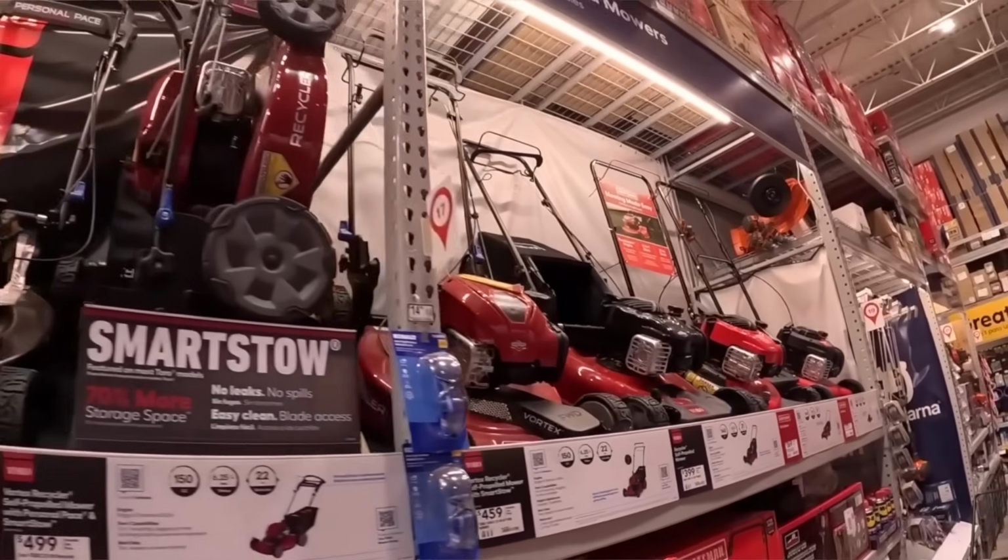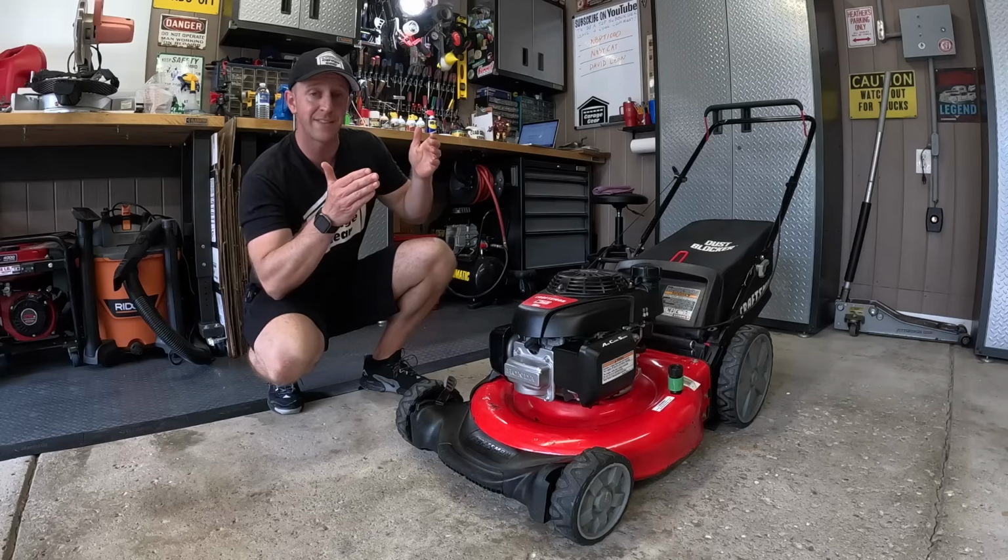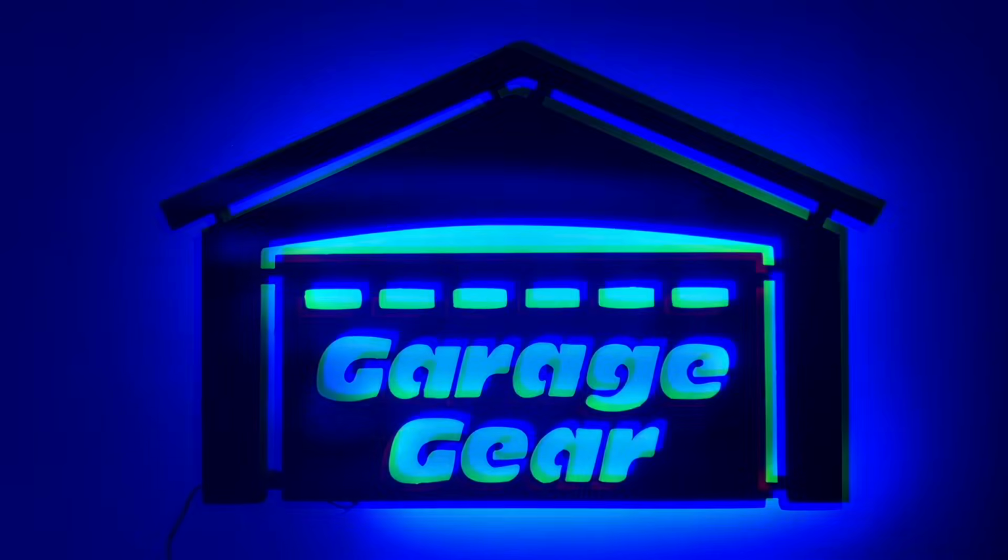New lawnmower prices are through the roof, but can you get a decent used one for less?